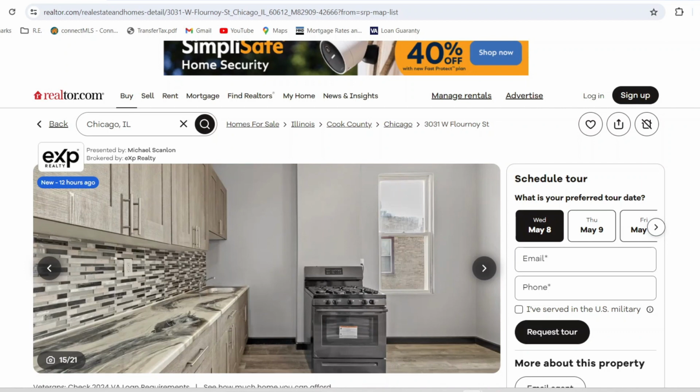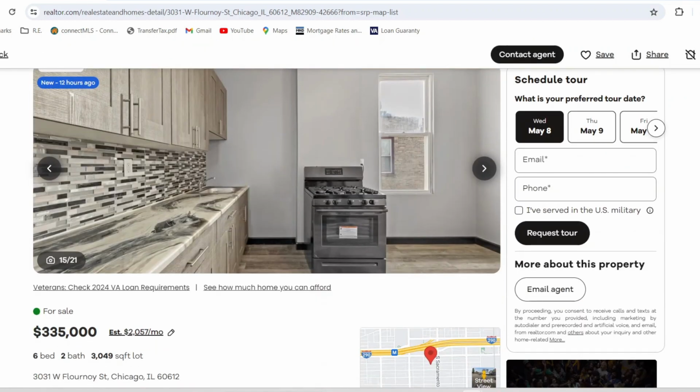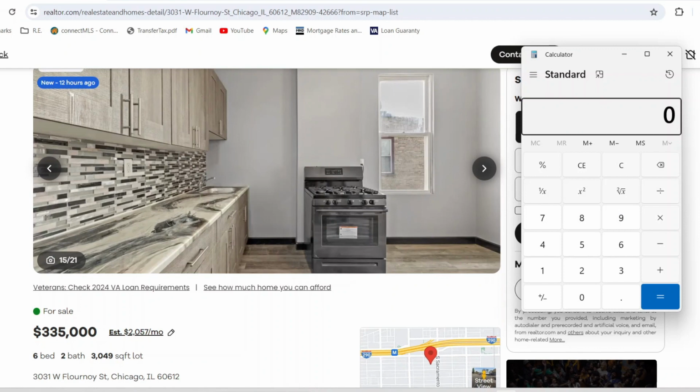Well, I always recommend that you save up 6.5% of the purchase price. And the way I break that down is you're going to need 3.5% of the purchase price for the down payment, and you're going to need another 3% for closing costs. So for this example, let's get a calculator. Let's type in 335 and multiply that by 0.065. And you're going to need around $22,000 saved up in order to be able to purchase this building.